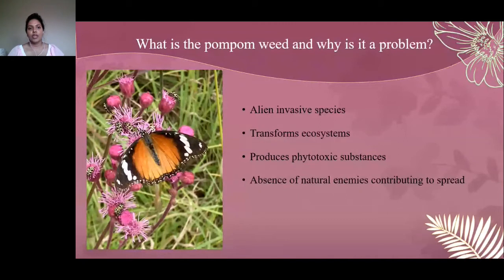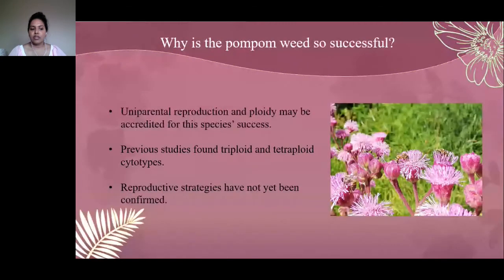The species' success may be linked to its reproductive system and consequent ploidy level. Almost all invasive species use some form of uniparental reproduction to ensure reproductive success in invaded regions. A study conducted in 2011 identified triploid and tetraploid cytotypes of the pom-pom weed in South Africa, and the link between ploidy and reproductive strategies, particularly uniparental reproduction, has been explored further.